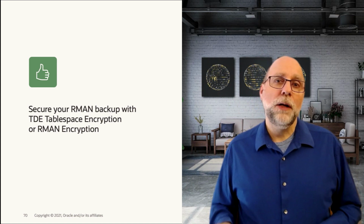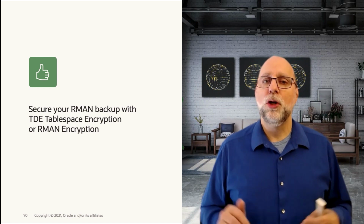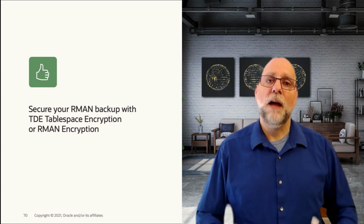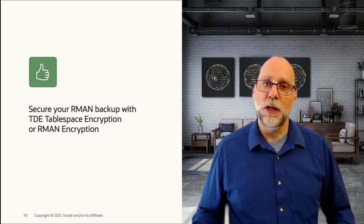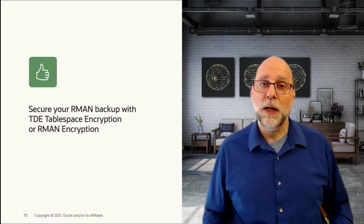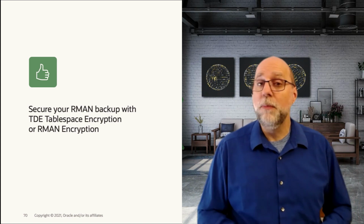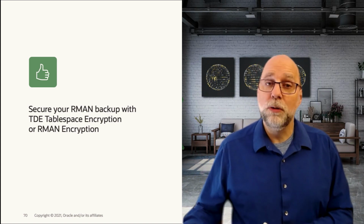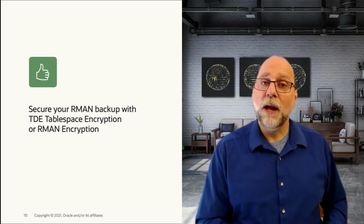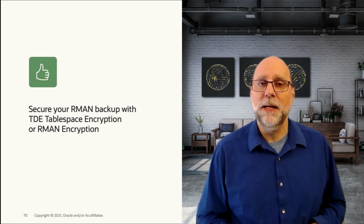You also want to think about encryption here, because security, of course, is paramount in most environments these days. And even if you have a secure network layer or secure subnets and so on, it is a really good idea to have multiple levels of security just in case the unthinkable happens and someone breaches that outer layer. So having TDE in place in your database is, of course, a good idea. That's the advanced security option. Or at the very least, if your source database is not encrypted, maybe you're moving to a situation where you're going to encrypt the database, you should encrypt your backups so that the data is encrypted not just at rest, but while in motion. So use RMAN encryption on your backups if you don't have TDE on your source database.